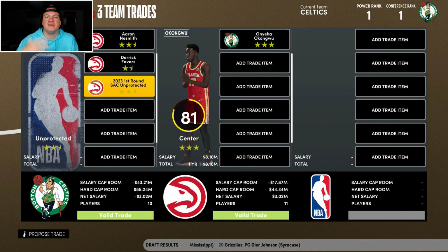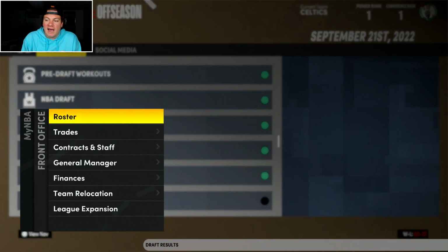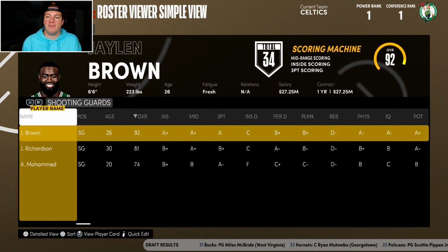There's just not really, there's nothing else in the starting lineup I want to change. I like using OG Anunoby. I don't really ever get him. Maybe I'm being a little bit of a Celtics homer by saying Robert Williams is the perfect center for this team, but I don't really want to change it, man. There's really no reason, he's playing bad for me.